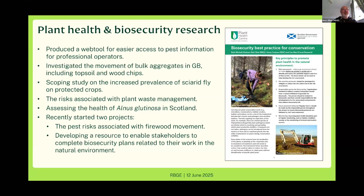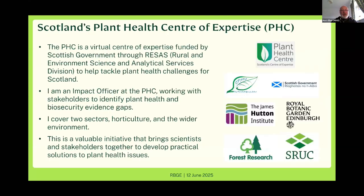And as Ian mentioned at the start of today, Scotland's Plant Health Centre, I also work there as an impact officer. I cover 2 sectors, and that is horticulture and the wider environment. And the Plant Health Centre has been a really fantastic way of talking to stakeholders and getting their ideas and their concerns and building our research around those, so that anything we produce is really useful for stakeholders and not just theoretical.